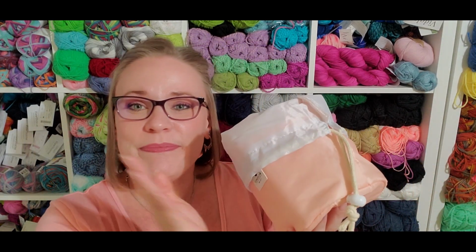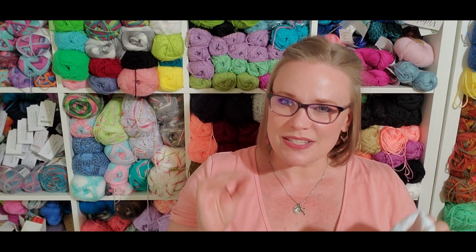Anyway, I love this style bag. I think it works beautifully for a crafter. Once again, this is one of those attention to detail makers picking for makers.